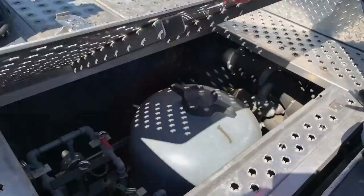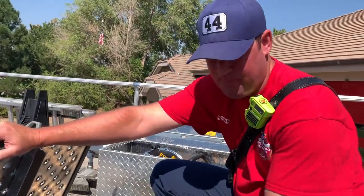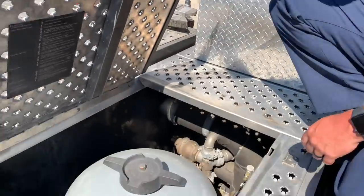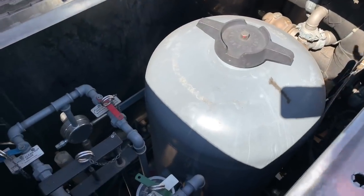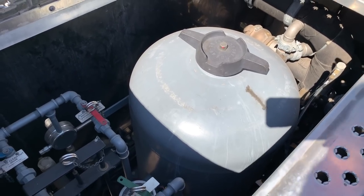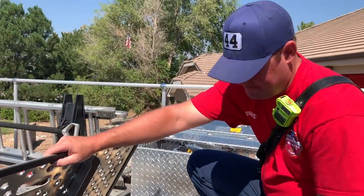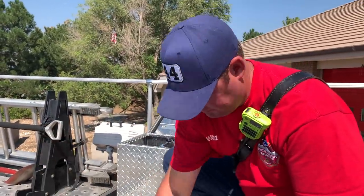We use that. And then just in this compartment or access hatch, this is our Purple K. It comes in powder form. It has to be fluffed or actuated with some type of gas or oxygen. So that's how we fill that compartment when we need to.